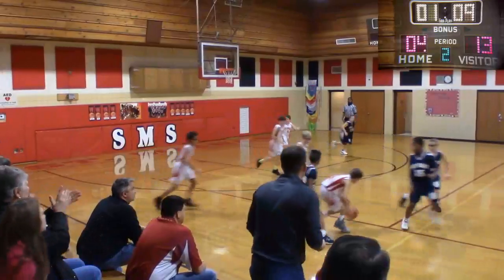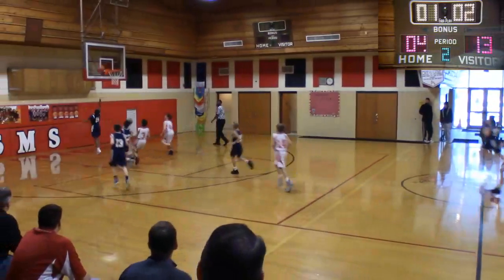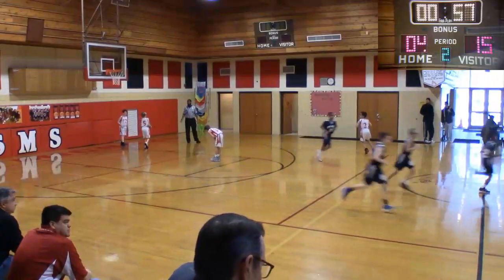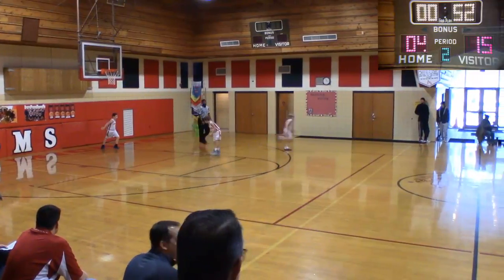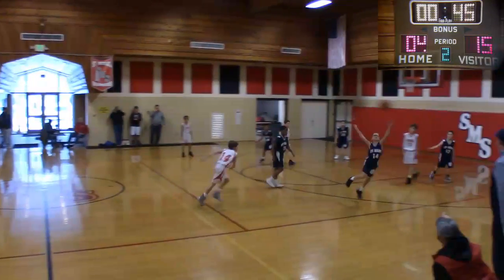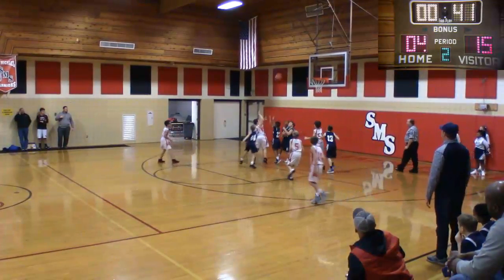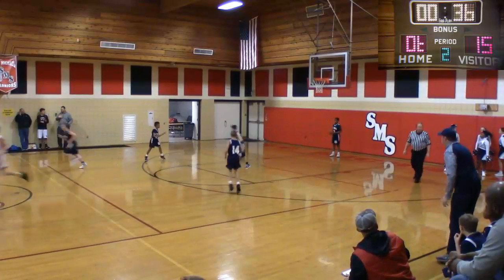Oh, what the? Okay, that was a very large truck. Number 3 on St. Mike's just ran into number, I think it was 13, and I don't think a foul was called at all. I do not know what just happened, but something happened. That was kind of extreme. It looked like he fell on top of him. But it was awesome. So, and St. Mike scores another goal by Jackson, number 4.